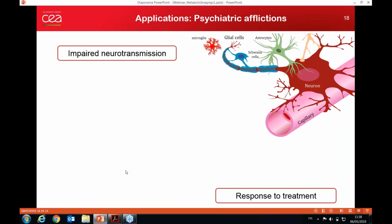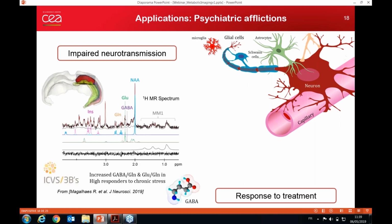And we can also use spectroscopy and non-proton imaging to look at psychiatric afflictions. In those cases, what we will mostly do is look for evidence of imbalanced neurotransmission, or look for the response to treatment on those metabolism and metabolite levels. And so I'll give you two examples.